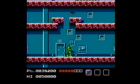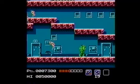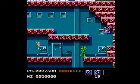Every time you fall down, you have to walk through the entire room all over again. All the enemies come back, so you have to fight everybody all over again.